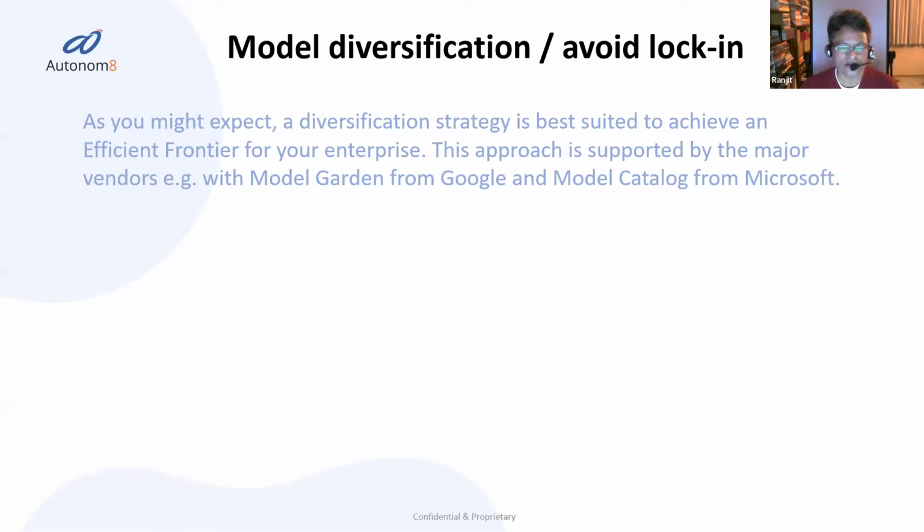So one of the key lessons of using these large language models is that you need to have a diversification strategy. If you buy stocks, you don't put all your money in one company. What you do is you diversify. And you need to diversify in the same way when you're investing in large language models. You need to decide which one is suitable for which use case, and you need to have a flexible approach to acquiring these models, integrating with them, and deploying them. And you can see that some of the large vendors are supporting this idea.